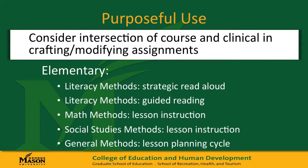So some of these initial experiences, there are two literacy pieces. I'll turn it back over to Seth in just a moment. I'm going to skip down into the math, social studies, and general methods. In each of those, it really helped us to shift the nature of the task we'd been asking students to do. So in the past, we would have students plan a lesson. That would be like phase one.